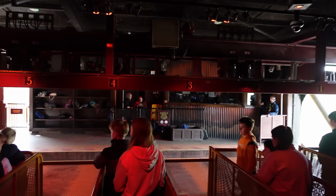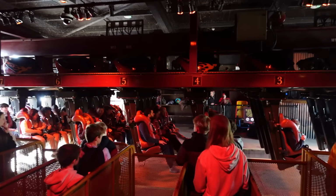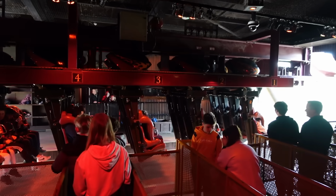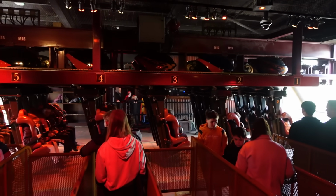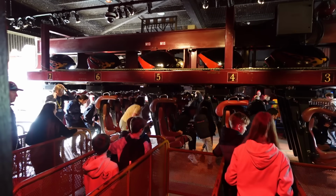Now they've also added some new announcements just before you head into the station, showing where to put your bag and put the harness down, which will hopefully speed up the throughput here on Nemesis Inferno. Let's go and ride.